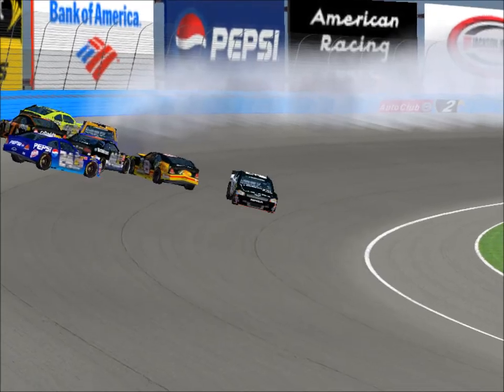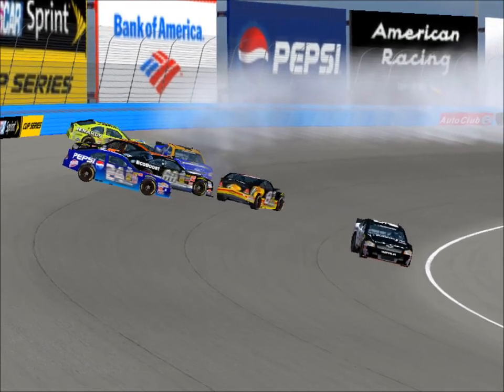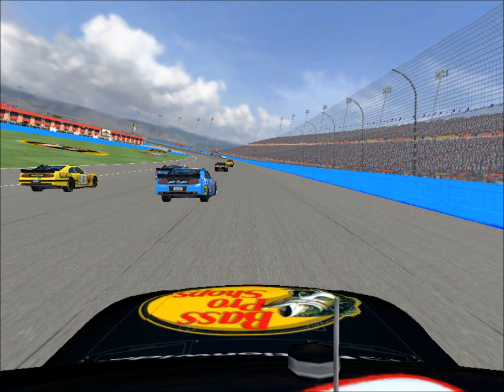We'll have to go on board and see what some of these drivers saw. I think we need to ride on board with that 8 car, Joshua Mudd, and see exactly what he saw. On board the Bass Pro Shops Chevrolet of Joshua Mudd before he takes a wild ride here at Auto Club when this happened.